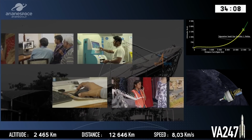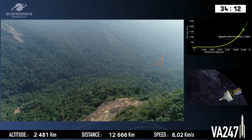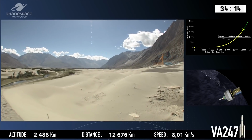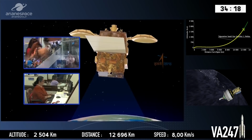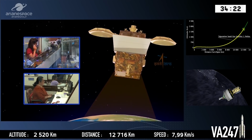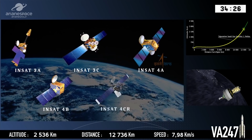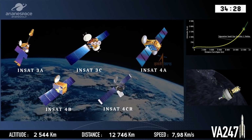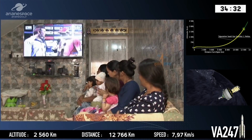Communication plays a very important role in the overall societal development. In a country like India, which has different geographical topology with many hilly and remote regions, effective communication through satellite becomes inevitable. For more than 3 decades, ISRO has launched and maintained a constellation of communication satellites, providing a variety of operational communication services in the country.